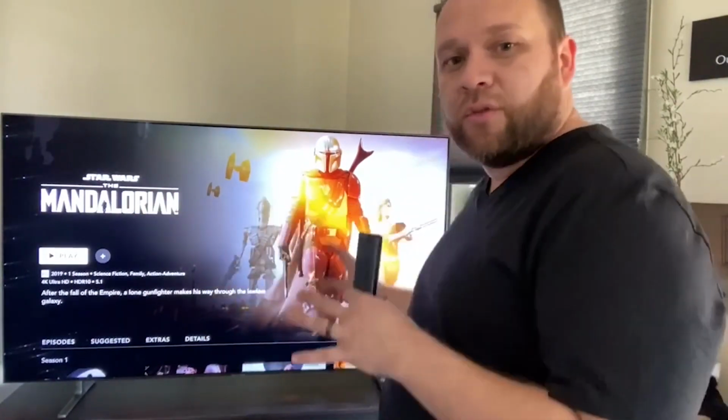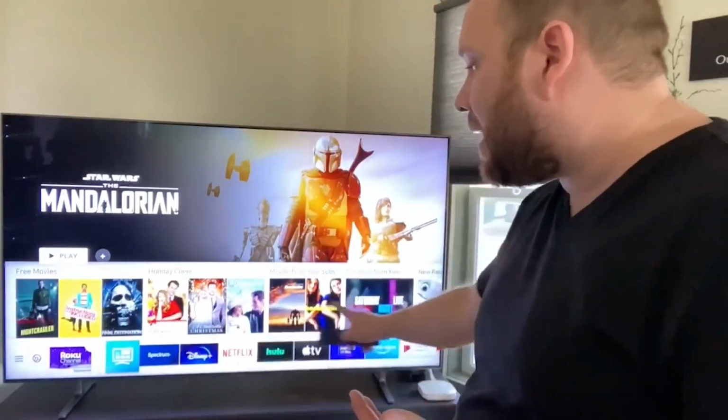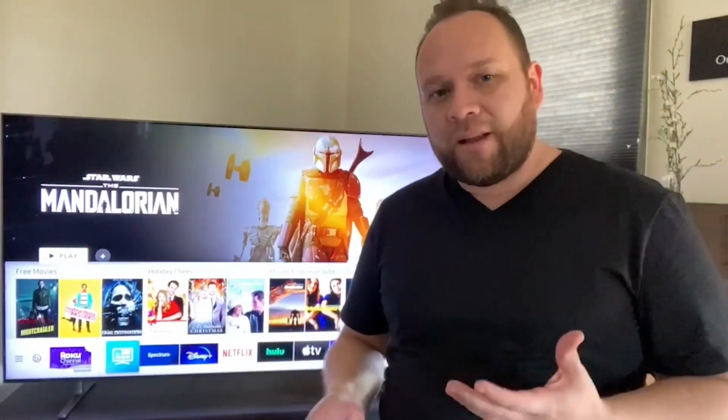Now, the great thing with this, it is a smart TV, so it does have its own smart capabilities built right into the TV. You don't have to go out and buy an external stick to put in there, like a Roku device or a Fire Stick or anything like that. Samsung has their own smart technology built into the TV. So when you hit the home button, just like this, it brings up all the different options of apps that you can download on there.